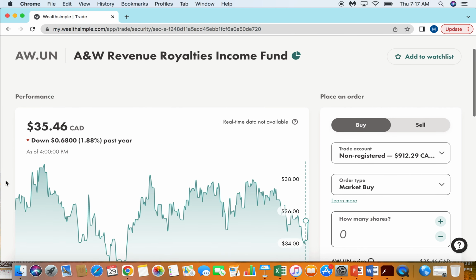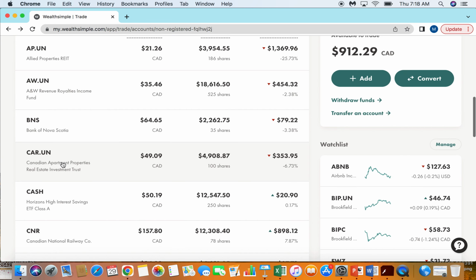And what I like about A&W Royalty is that it's a very defensive company. It's a quick service restaurant across Canada. They're in malls, which may be a bit more at risk, but also at highway stops. They have tons of downtown locations and tons of standalone locations in smaller towns. They're well diversified across Canada, with a big presence out east. So I just thought this was a good diversifier for my portfolio, and getting $1,000 of income from it a year was a good number.